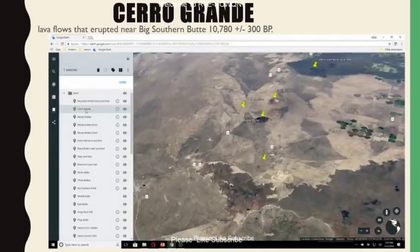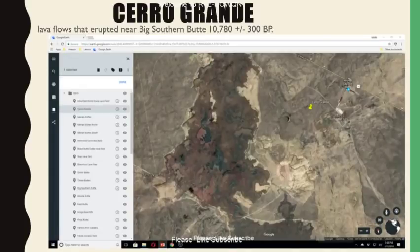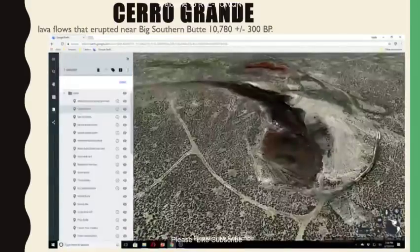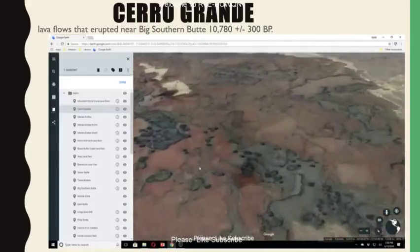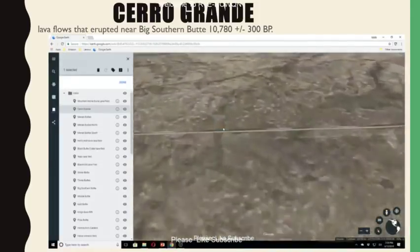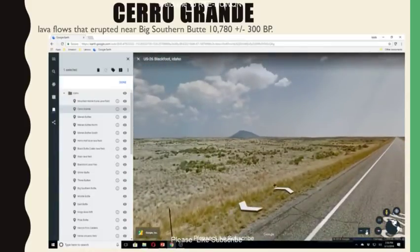Sierra Grande. Lava flows that erupted near Big Southern Butte 10,780 years ago, plus or minus 300. Let me see, it's here. We'll see if we can get a view out this way. You can see a butte out there.